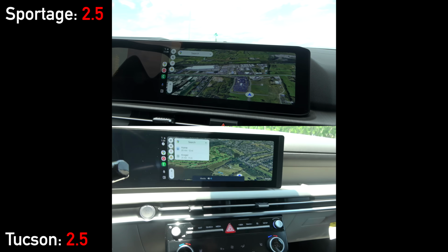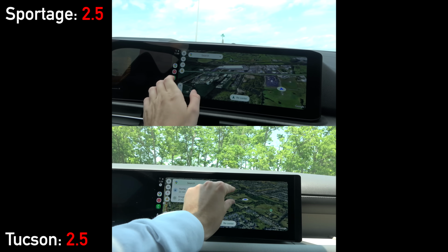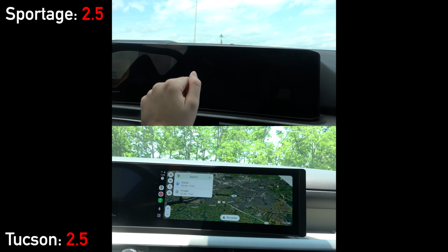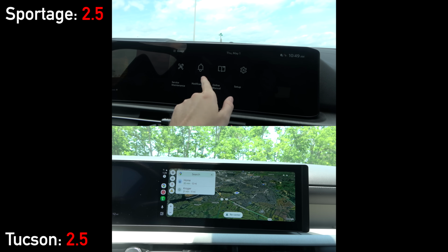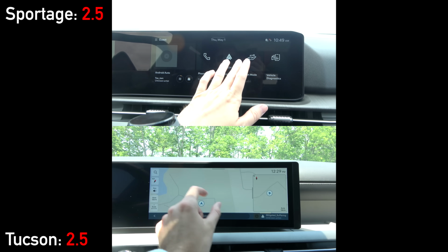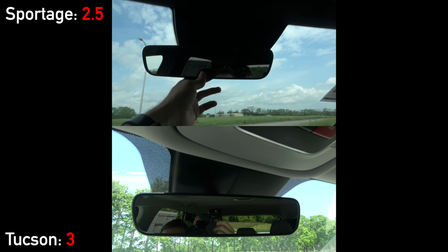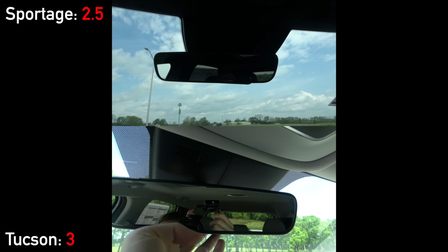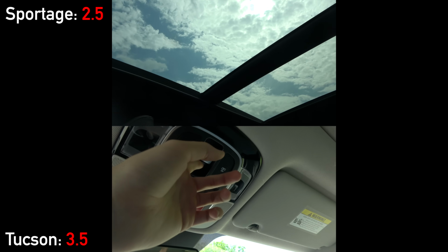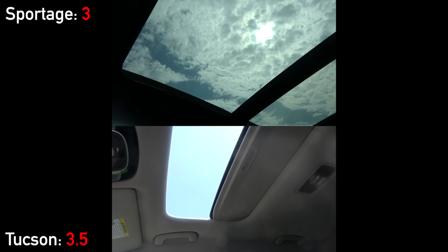Now for the infotainment systems, both have 12.3-inch screens that have the new CCNC software, which is shared between both brands. This gives big performance upgrades, and wireless Android Auto and Apple CarPlay. For some reason, only the Tucson has built-in navigation, though. Moving up from there, only the Tucson has an auto-dimming mirror, but only the Sportage has a panoramic sunroof at this price point compared to the traditional size one that you get in the Hyundai.